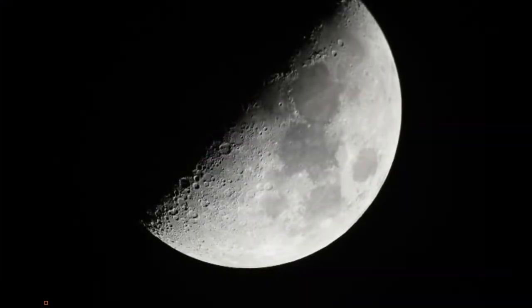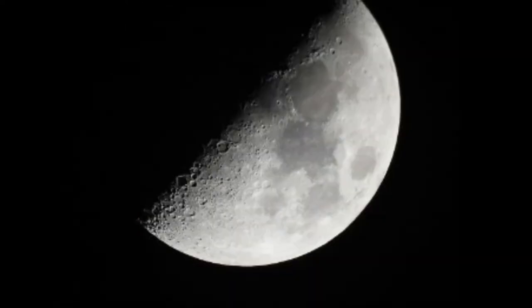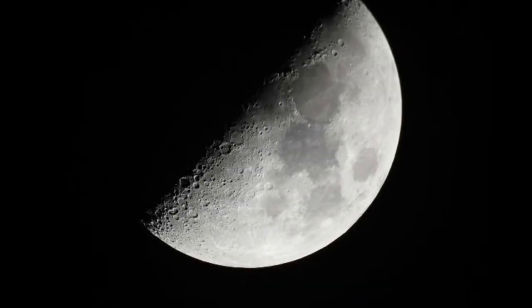So I'm going to go ahead and actually switch our feed over to a live view through a telescope. So right now we are facing the moon. And because of how clear the conditions are tonight, we can actually see quite a bit of detail on the surface of the moon here. So one thing you might notice, first off, is that right now we're only able to see about half of the moon. So right now the moon is in what's known as the first quarter phase.